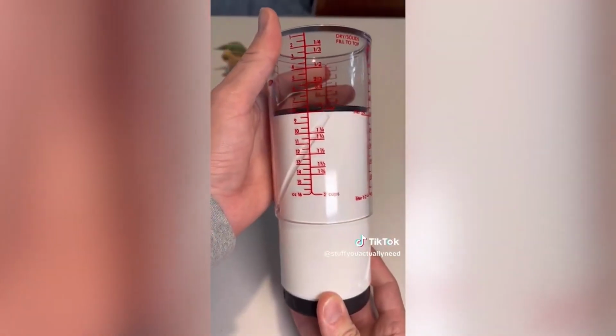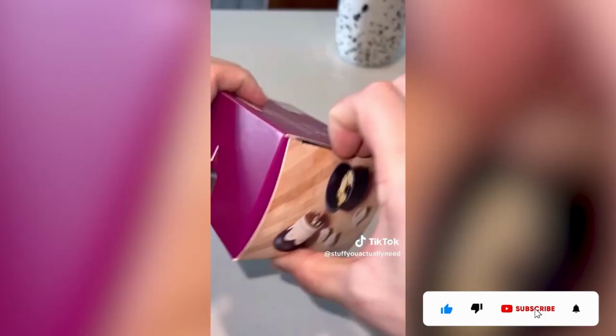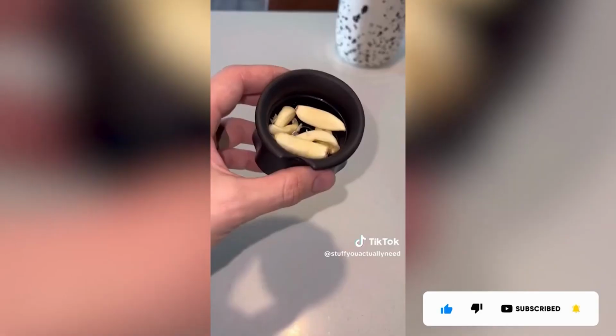Awesome! Number four is my wet and dry measuring cup that can be used for so many different things and pretty much replaces all other measuring tools you have. Amazing. Number seven is my garlic crusher that can mince up a ton of garlic cloves.